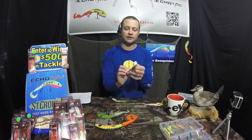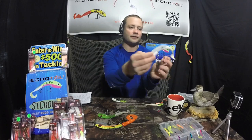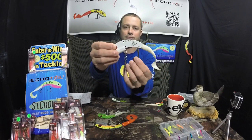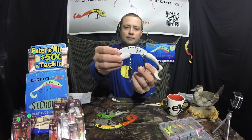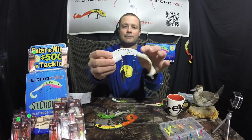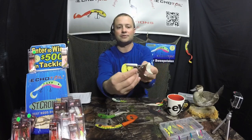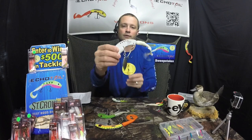Here's another example of that. You can see we just threw two double split rings together, and it gives the same type of motion, not quite as good as the barrel swivel, but this is a technique commonly used for stripers because stripers like to thrash and roll too. A lot of times on their striper plugs, they like to double split ring their baits up like that.